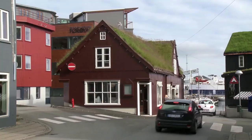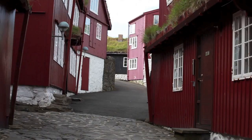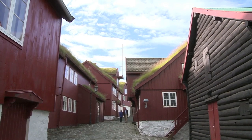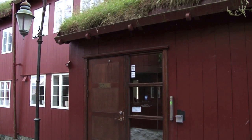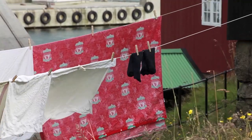Yes, it is. And we are actually walking down what was the main street earlier, 200-300 years ago. This is the part of the old town. Yes, it houses the government now. The government has their administration out here. The prime minister has his office out here. The government hasn't been mowing their roofs, it doesn't look like. No, no. You don't actually have to mow it. It's okay to let it go like that.